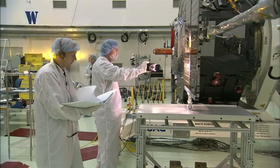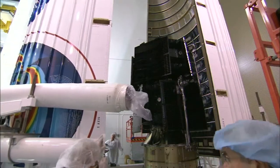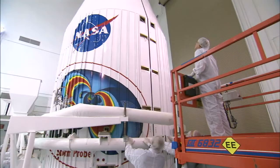The RBSP team has been working for 11 years to bring this mission to fruition. Launch day can be a bittersweet time after so many years of preparation. There's a fair amount of nerves that go along with building a spacecraft, designing it, testing it.